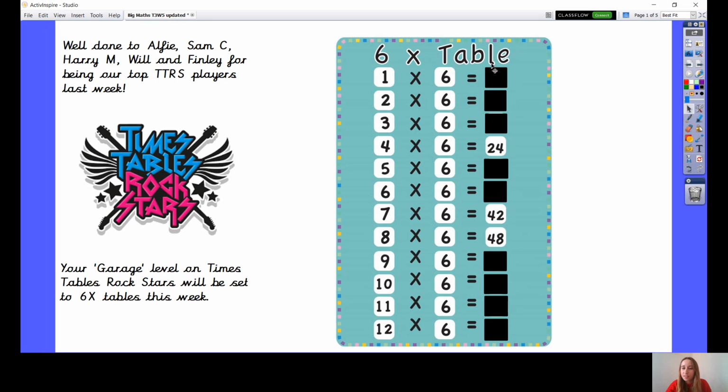Let's practice those then, seeing if you can fill in the gaps. I'm not going to call out the ones that are covered up, but I'd like you to join in with me the whole way through. Let's go. 1 6s, 2 6s are, 3 6s are, 4 6s are 24, 5 6s are, 6 6s are, 7 6s are 42, 8 sixes are 48, 9 sixes are, 10 sixes are, 11 sixes are, and 12 sixes are.